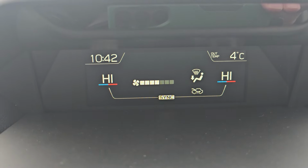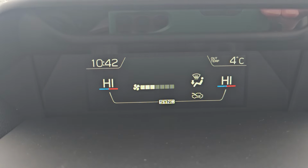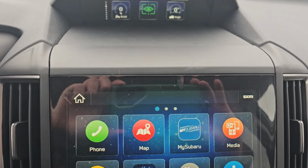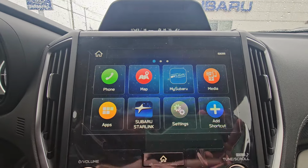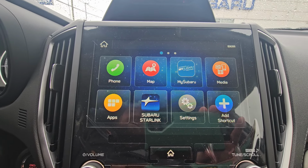You can see where your fan strength is. You can see where your airflow is being directed. It's really easy. You always have your outside temperature and your clock there. Below that, we have our 8-inch Subaru infotainment screen. Really easy to use. Phone allows you to hook your phone up to Bluetooth. Media is anything USB or Bluetooth you're listening to for music or audiobooks, that sort of thing.